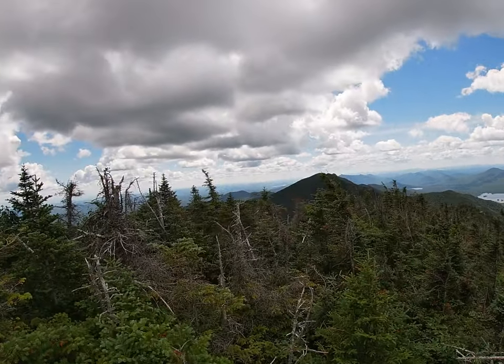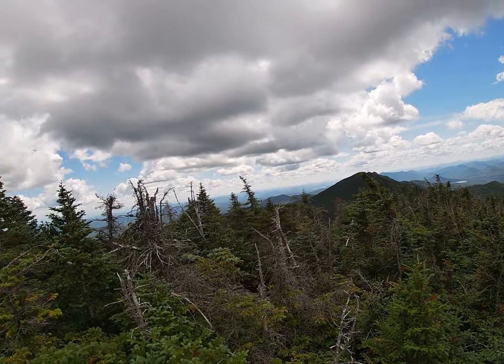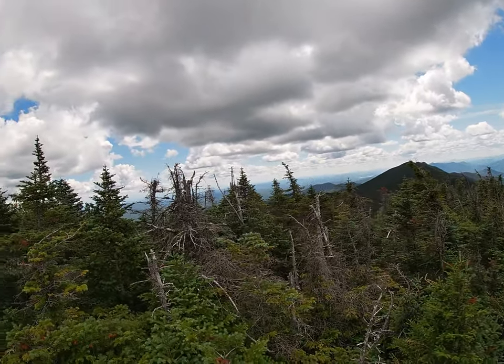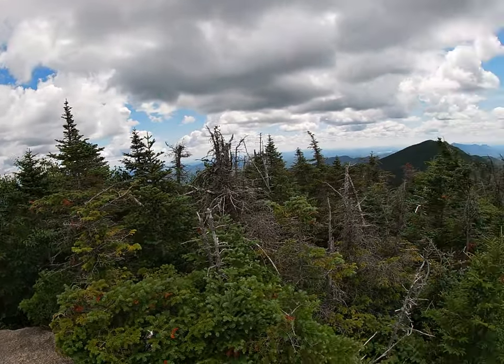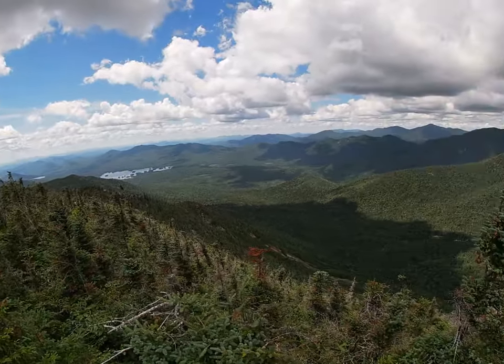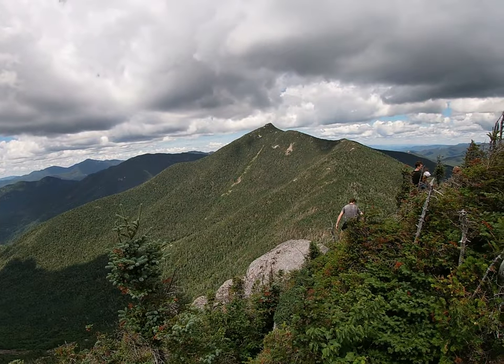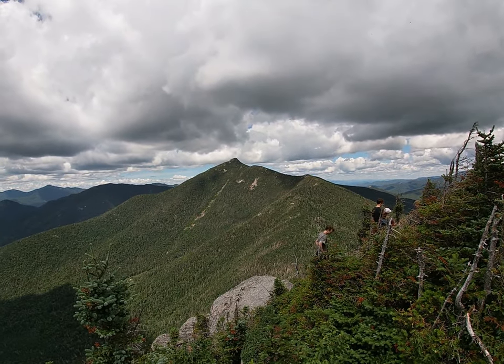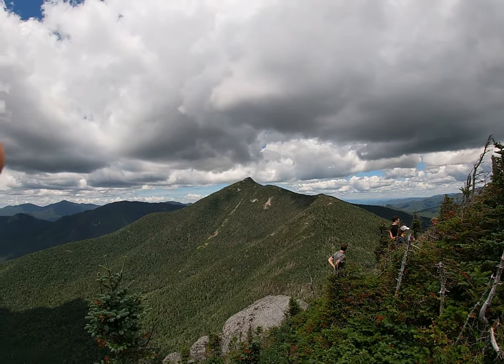Some great views back over to Macomb. South Dix, she looks kind of small. Down to the valley. That's the Dix Mountain where we'll be going next.